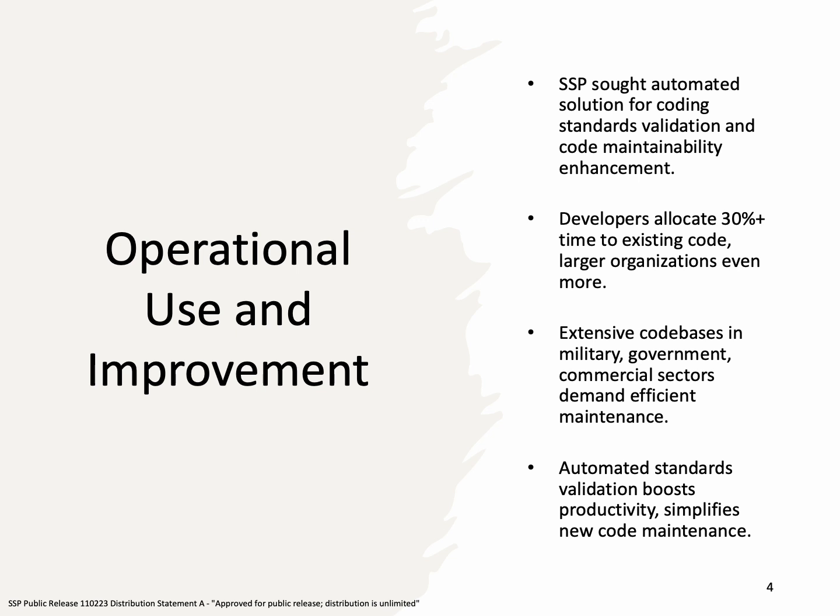Strategic Systems Programs had a vested interest in helping the Dahlgren team. They weren't just interested in automating coding standards, but also actively sought out innovative methods to enhance the maintainability of legacy code for the entire Navy, and by extension, other military and government sectors.